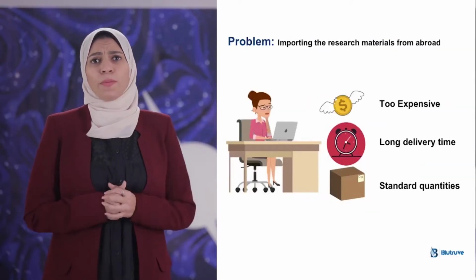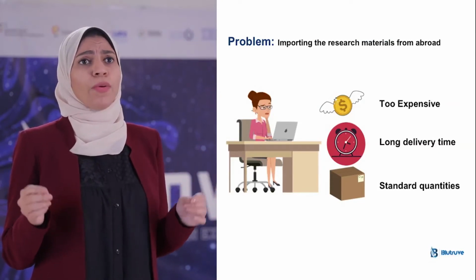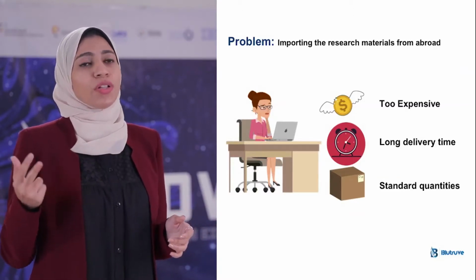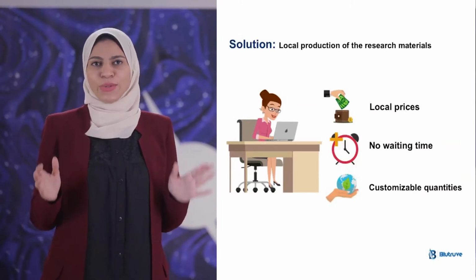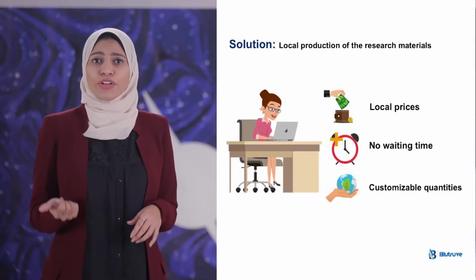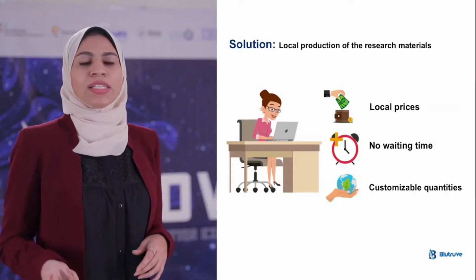And here is the problem. Any researcher who wants to purchase these materials is compelled to import them from abroad. That makes them very expensive, they take a lot of time to arrive, and the researcher has to purchase larger quantities than his needs. But in BluTruve, we found a solution by producing these materials nationally in Egypt, which subsequently will make these materials more affordable, delivered on time, and each researcher can purchase only the quantities he needs.